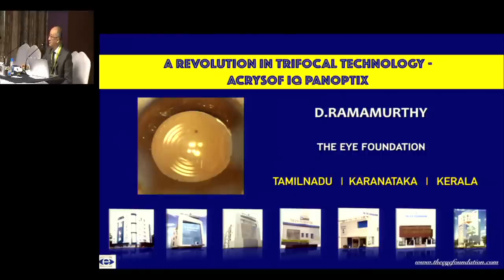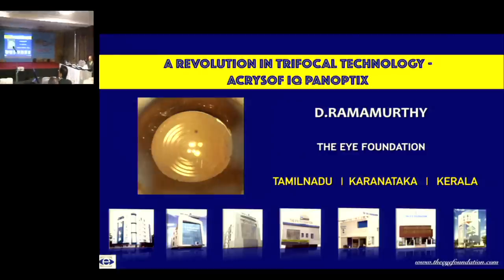Cataract and refractive and retina surgeon, if I can say so. And he'll take us through the new lens which is there for practice. Dr. Ramamurthy, please. Thank you, Dr.